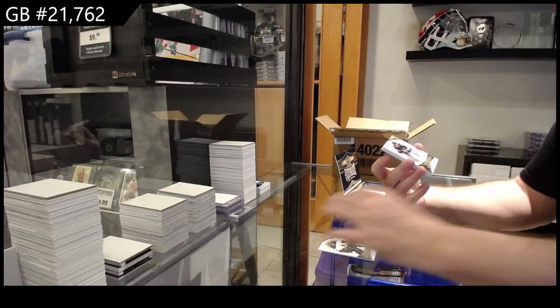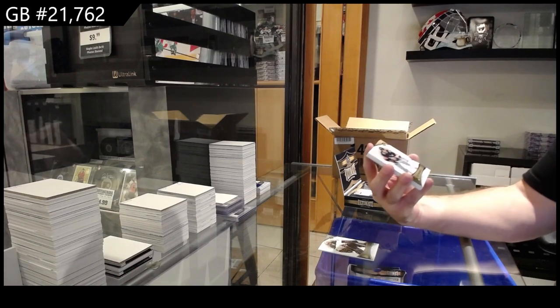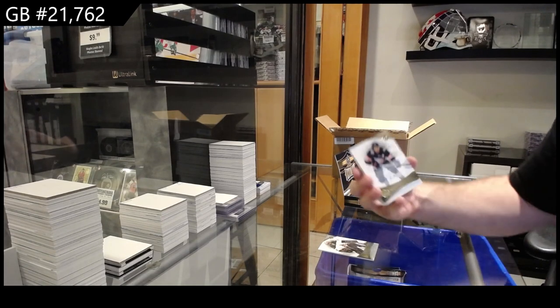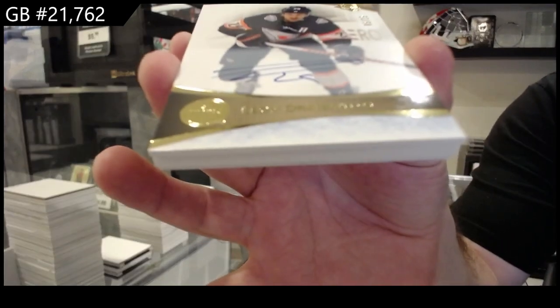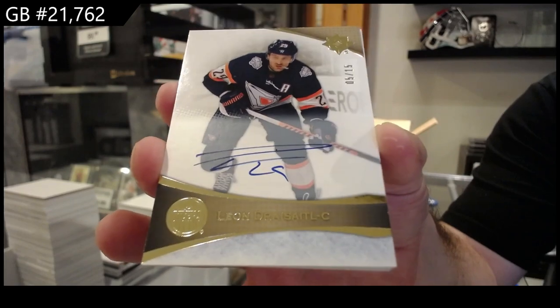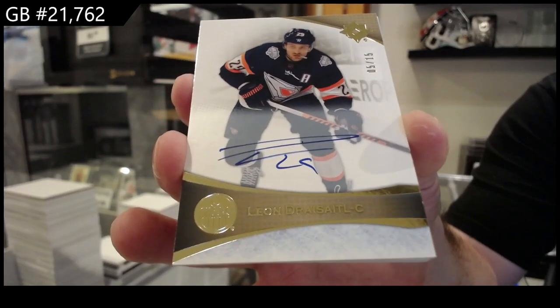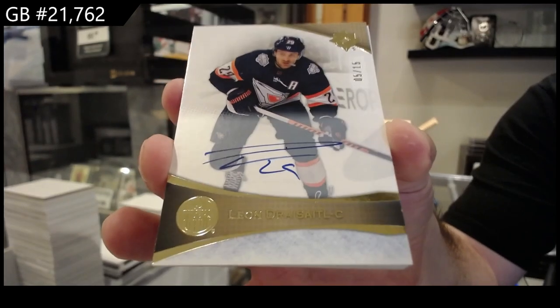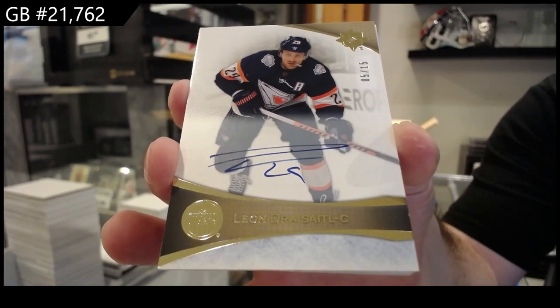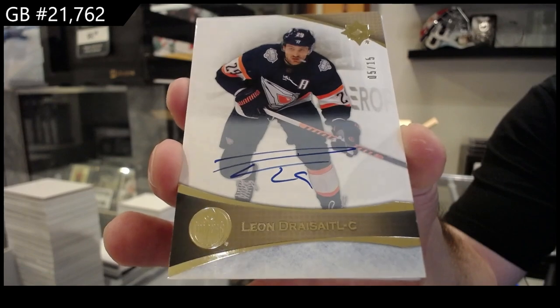Number 215 autograph for the Oilers, Leon Draisaitl. Well, that's a pretty sweet one. Oilers, Draisaitl.